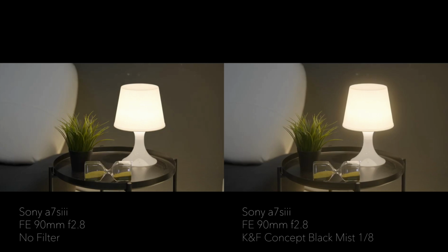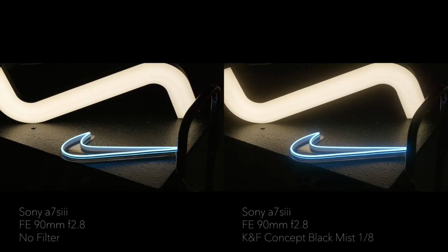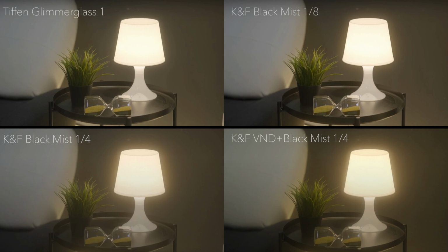As you'll see here in my comparison with the Glimmerglass, it comes very close to a Glimmerglass 1, whereas if you jump to a 1/4 strength, it'll do a significant jump in contrast loss and halation compared to a Tiffen filter's smaller increments. And I would never go higher than the 1/8 on the K&F filter. But here I'll show you that it compares very close to the Glimmerglass 1. It keeps a bit more contrast and crosses the blacks a bit less, and maybe it has a little more halation than the Glimmerglass 1.